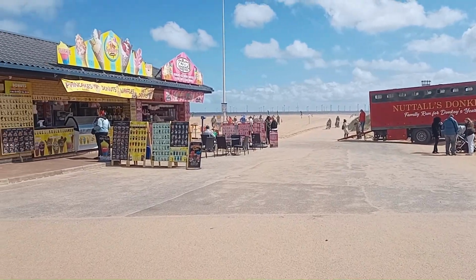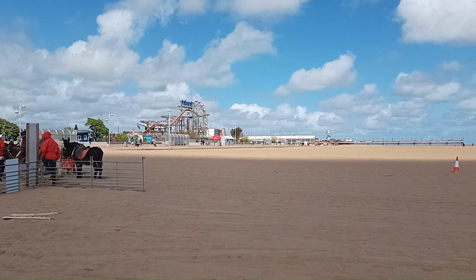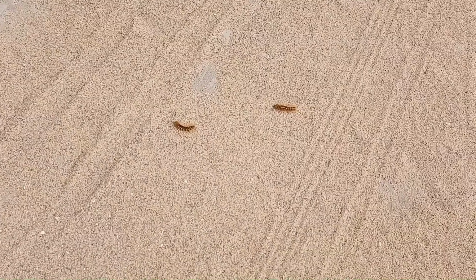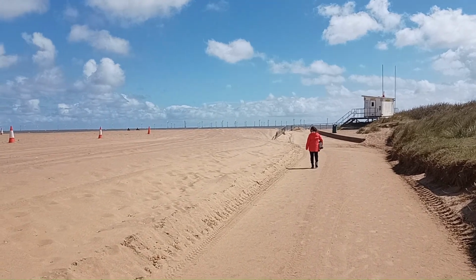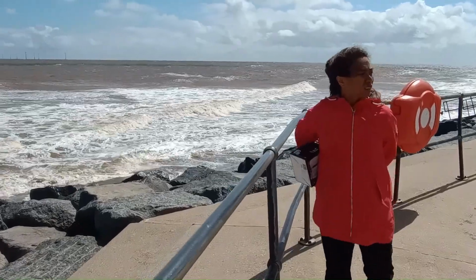Of course, you can get all your treats at the beach as well. And oh look, there's the pier over in the distance, and you can see why they've got a wind farm there offshore. We also saw these caterpillars just crawling around going crazy. There were hundreds of them. This is my wife and I just taking a quick stroll to check things out, and it was whipped up round the rocks. And then we headed back up.